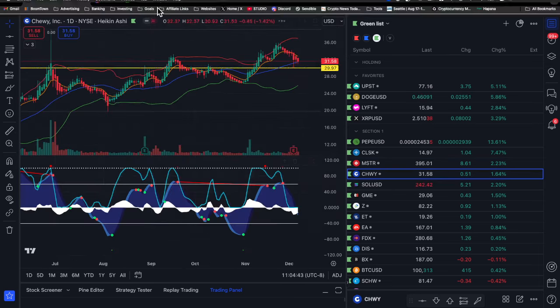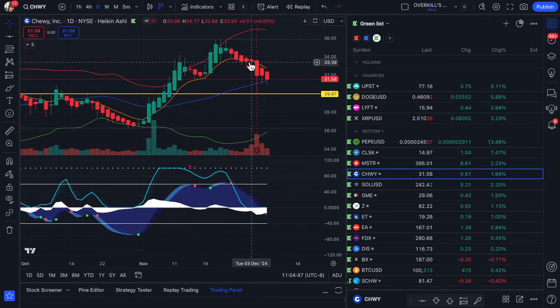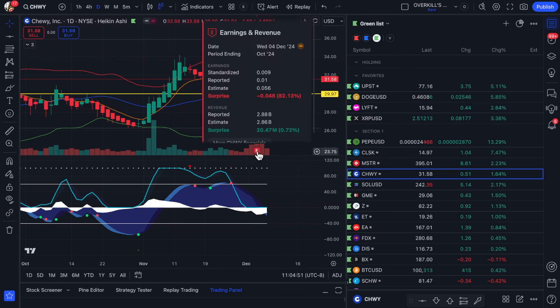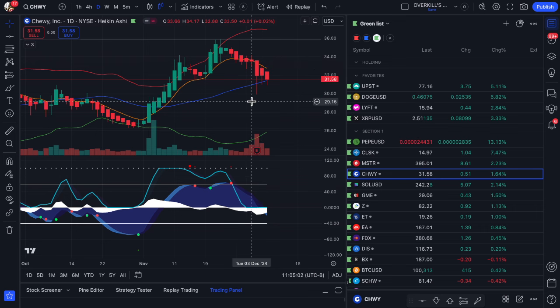We got Chewy. Chewy sold off into earnings. Someone was asking me if they should buy it. I believe they were asking me right here at 34. I told you guys I never like to buy before earnings because when they do this, when they miss their earnings by 82%, not good. Big sell-off, I think that was like an 8 or 9% dip. And buyers stepped right back in and bought it up. So this one's actually looking decent here.